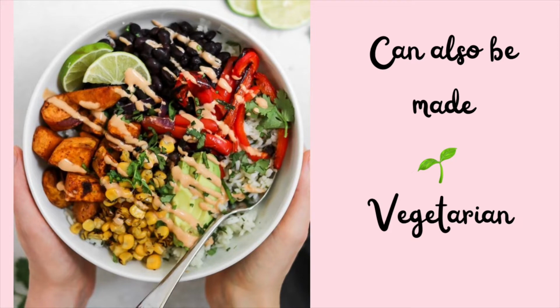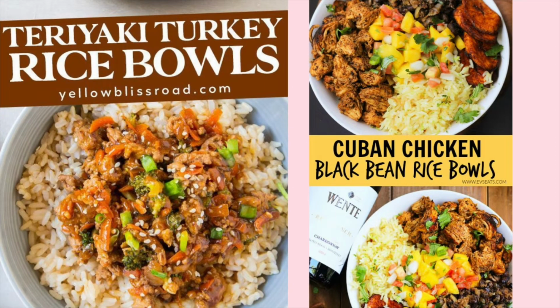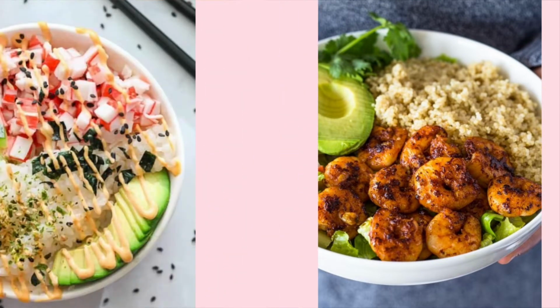And there are recipes all over the internet for these. So if you guys have never tried a power bowl, you've got to try one. They're absolutely delicious, and I eat them at least twice a week. I'll either do steak or chicken. I have not done a shrimp bowl yet, but I'm thinking about doing that one this week.